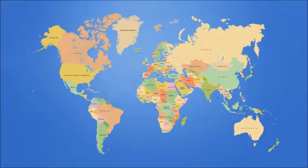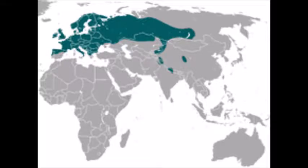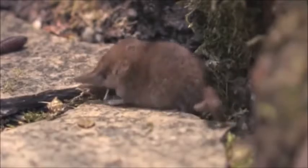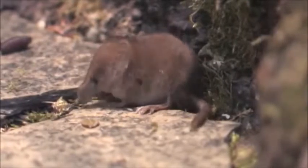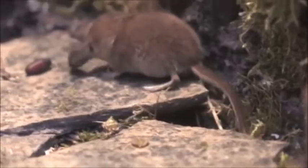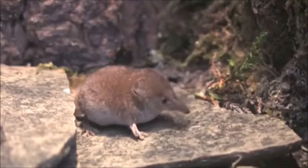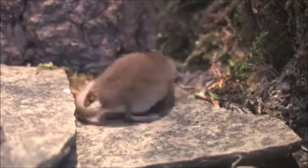First stop on our shrew tour, the Eurasian pygmy shrew, Sorex minutus, widespread through northern Eurasia. This tough little critter has to survive in some seriously chilly situations, and to prevail has some specialized adaptations. Firstly, the Eurasian pygmy shrew can change its body mass depending on the time of year, so they will gorge themselves when food is available and drop their mass in the harsh winter, as well as lowering their metabolic rate.